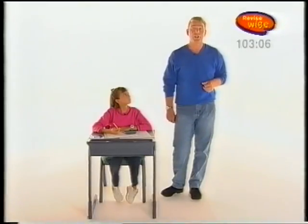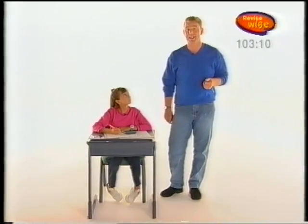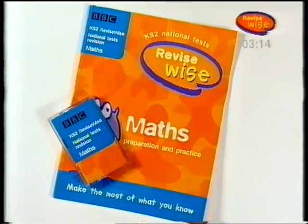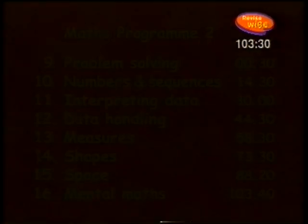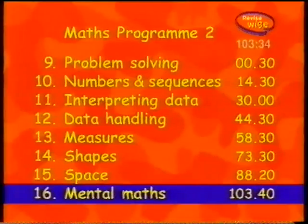If you want to, you can go over all this by winding the tape back and looking at bits of the programme again. And there are also books, an audio tape, and our interactive Revisewise website to help you prepare for your tests. The next programme is about mental maths.